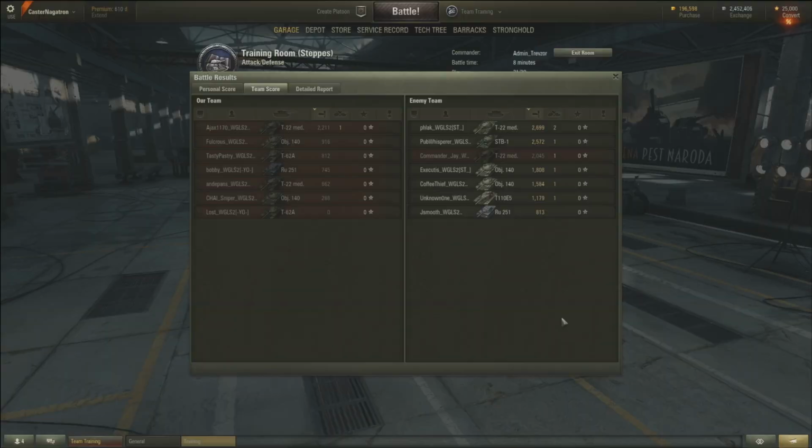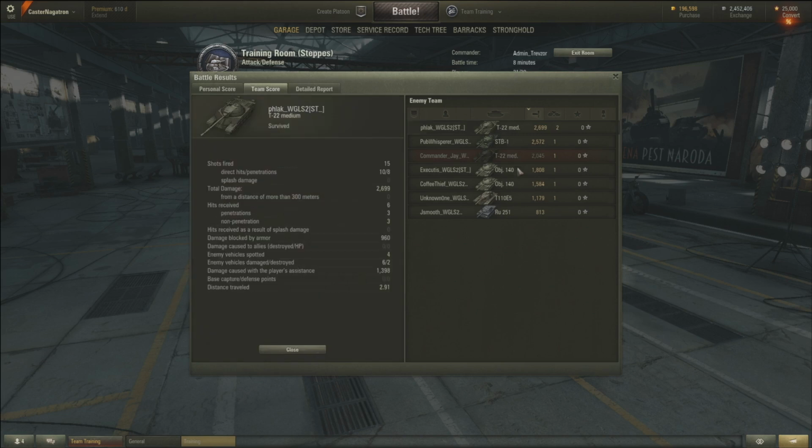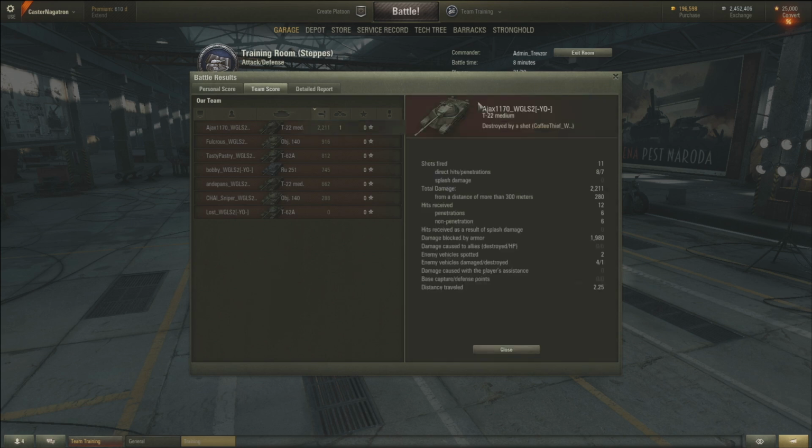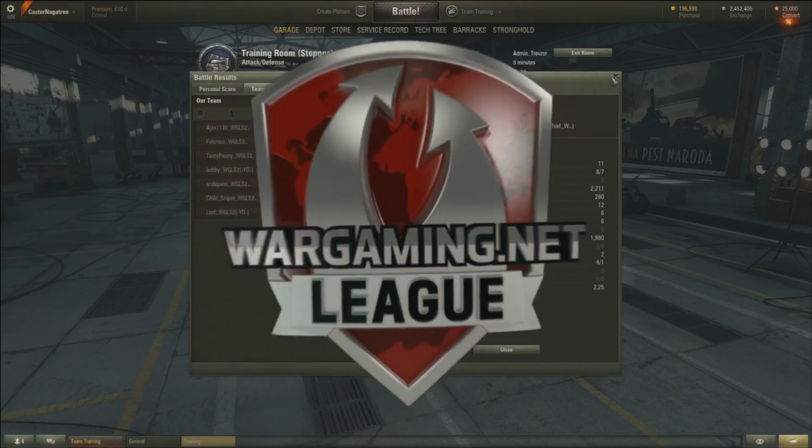Let's check out the stats. Did he do it? Oh. No, he didn't. I already saw. Oh. Sorry. Spoilers. 2.7k out of Flak in his T-22. Pub Whisperer with 2.6. Commander J, though he did block 1,300 damage with 2045. Not bad. Executus with 1808. So on, so forth. Ajax, the only one even breaking 1,000, took it all the way up to 2.2k and 2k blocked out of his T-22. Wow. Fantastic job for him. Just not quite enough there.